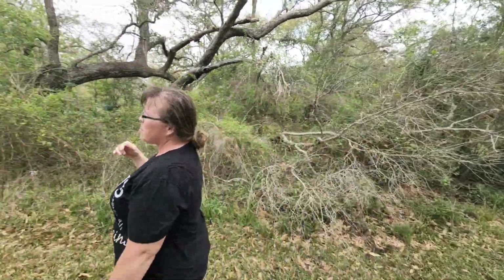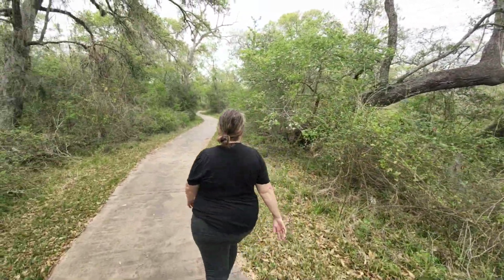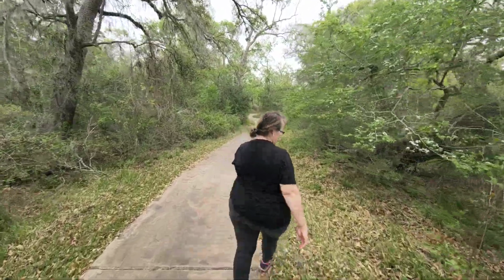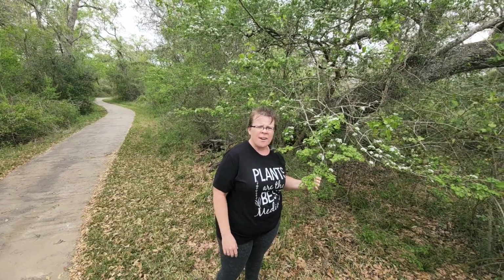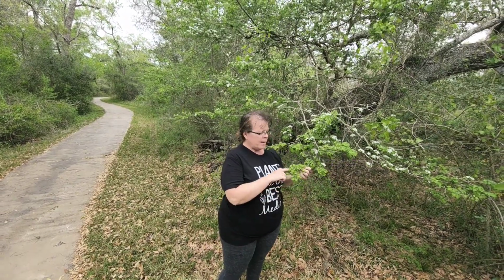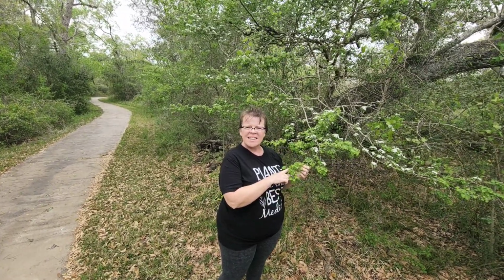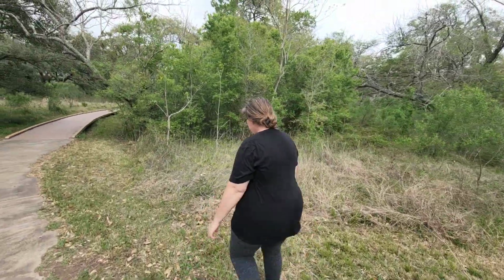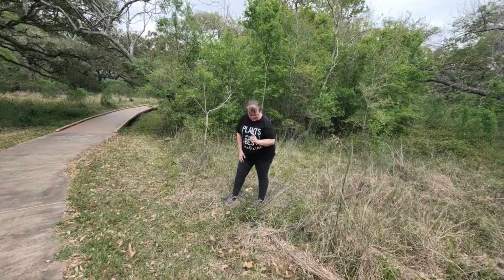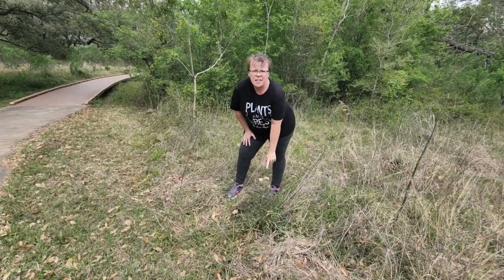Alright, here's a plant for us. This particular beauty, this is parsley hawthorn, and it is aptly named because of the leaves. And we got a plant here. And this beauty right here is the bull thistle.